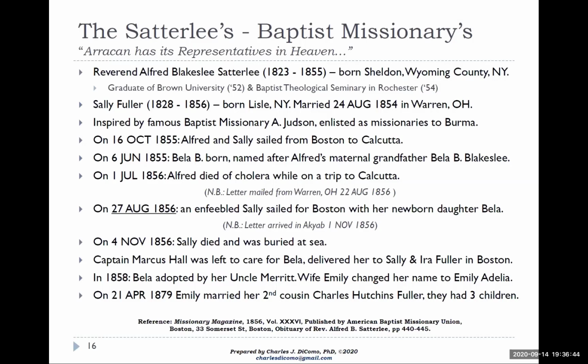And so he was inspired by a famous missionary to enlist and to go to Burma. He had a higher calling, as he wrote, and there were some really nice words that they wrote about him. So let's talk about what I found out. And this again came out of the summary, that on October 16th of 1855, they sailed from Boston to Calcutta, from the Baptist Missionary in Boston at Somerset.